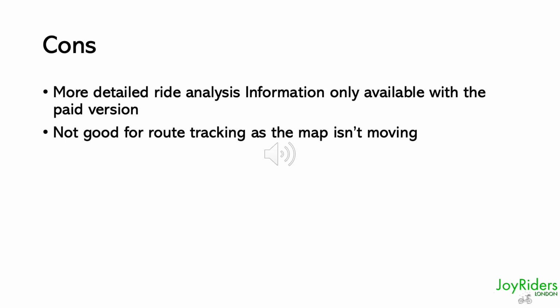And of course, even Strava does have some cons. More detailed ride analysis information is only available with the paid version, and it's not really good for route tracking as the map isn't moving along while you're riding.